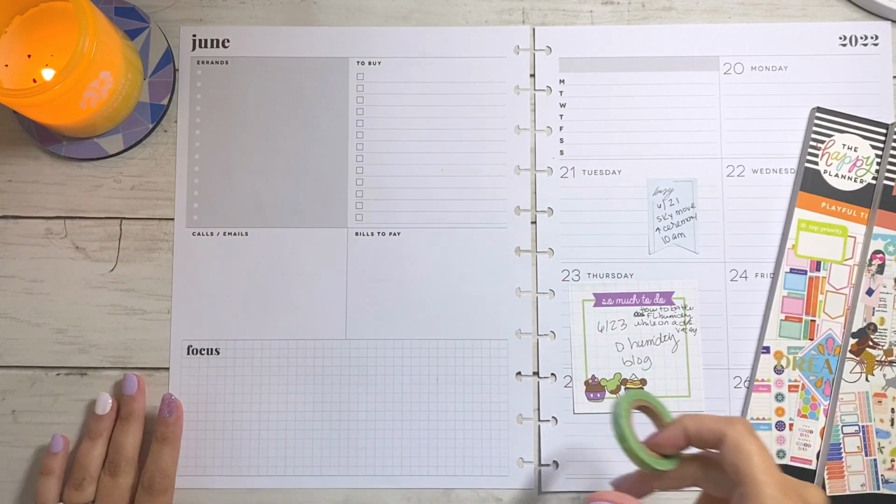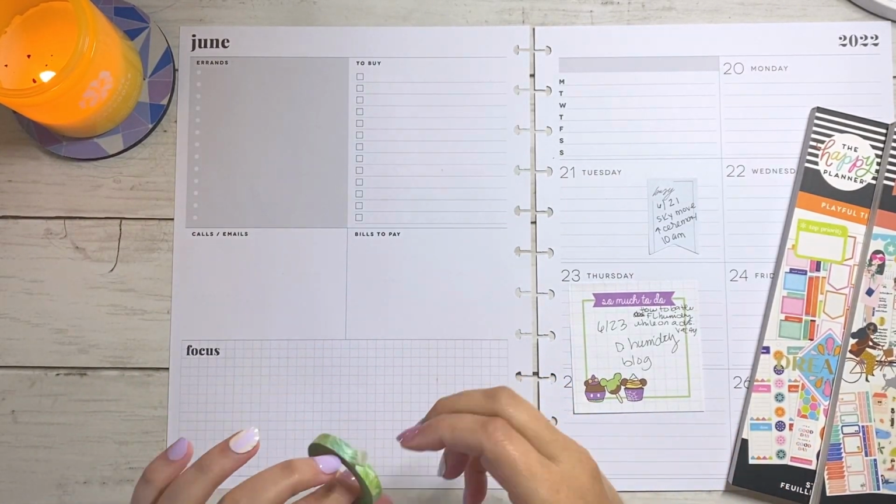I'm going to go ahead and lay some washi down. I'm going to speed you guys up to that, and then I'll be back.